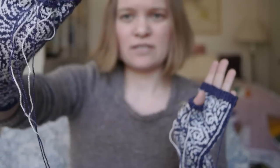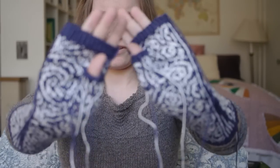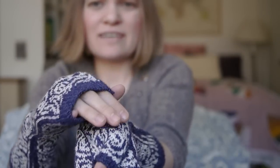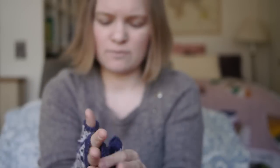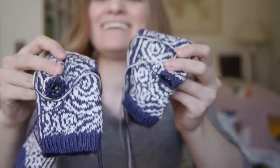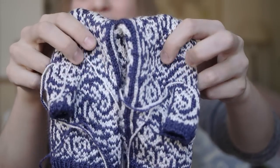And the thumbs are very cleverly designed so that, you don't actually hold your thumbs like that in real life, but it continues the pattern. Here, I'll take them off so you can see that. I really should have woven the ends in, especially since I'll be mailing these on Tuesday. So see.